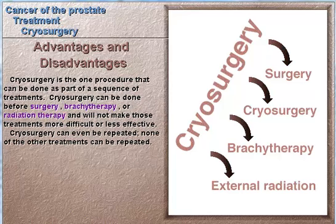Cryosurgery is the one procedure that can be done as part of a sequence of treatments. Cryosurgery can be done before surgery, brachytherapy, or radiation therapy, and will not make those treatments more difficult or less effective. Cryosurgery can even be repeated. None of the other treatments can be repeated.